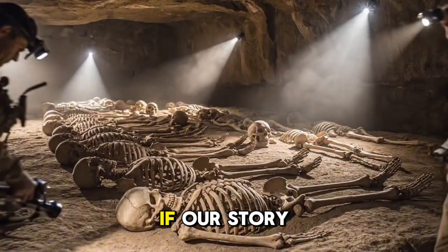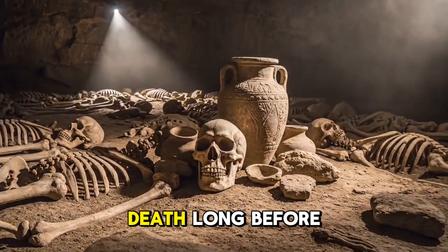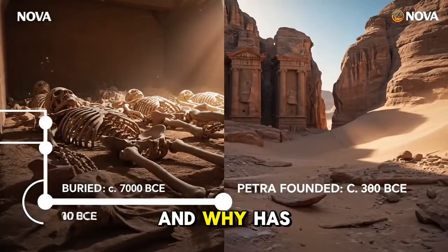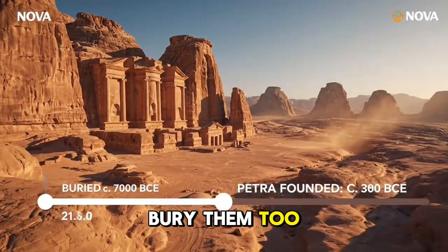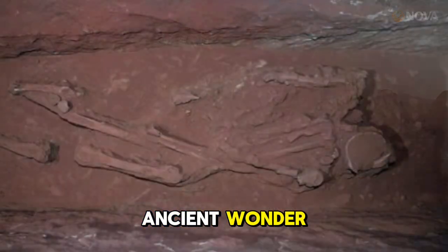What does it mean if our story of Petra starts not at its rise? What if it starts at a death long before its glory? Why were these people buried here? And why has history tried to bury them too? The answer changes everything we thought we knew about this ancient wonder.